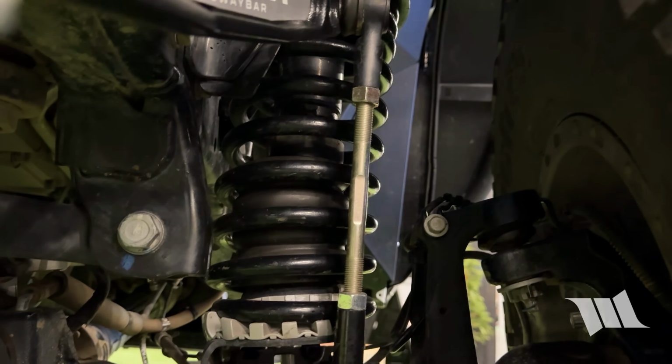Yeah, absolutely. So this is not just a bump stop. It's a bump stop replacement, but it's a lot more. It also acts as a helper spring, so you are getting that sooner engagement, that softer initial engagement, and then a true progressive spring rate curve. So it's almost like adding an additional spring as well.